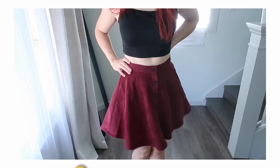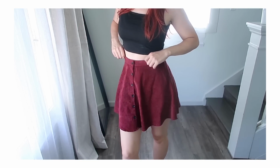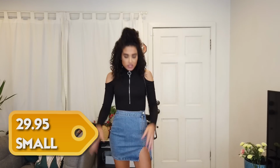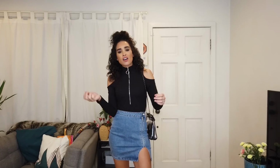Okay, I followed the rules for this one. Ta-da! How cute is this little skirt? Oh my God, I love your skirt. Where did you get it? I was very excited about this maroon skirt. It's actually pretty okay. I chose a denim skirt because I actually don't have a denim skirt that I love. It's hard to get a denim skirt that looks good but still modern and doesn't feel like something you wore when you were in the 6th grade.